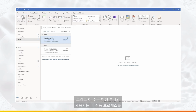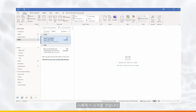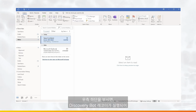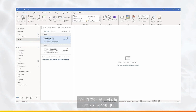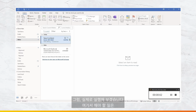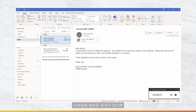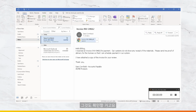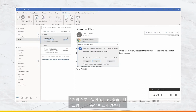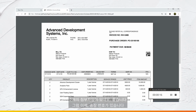And the user in order fulfillment is actually going to start recording their manual process. And in the lower right, you'll see that the DiscoveryBot recorder will start and begin recording everything that we're doing. So let me actually start that up. So what we are going to do here is open up the email and read what it's about. We see that there is an attachment in the email, so we're going to open that up too. And come on, attachment. Perfect. Now we note the invoice number.